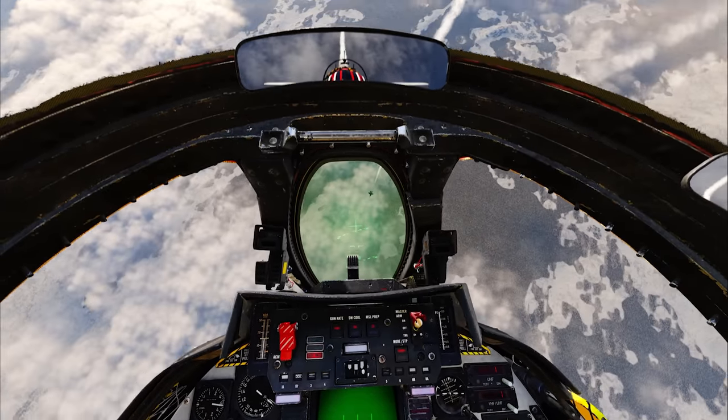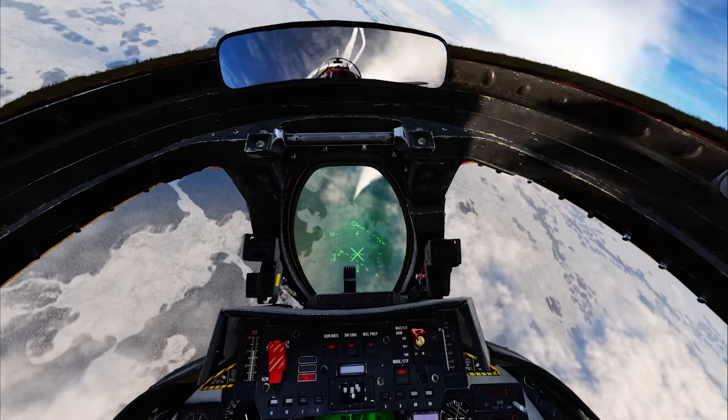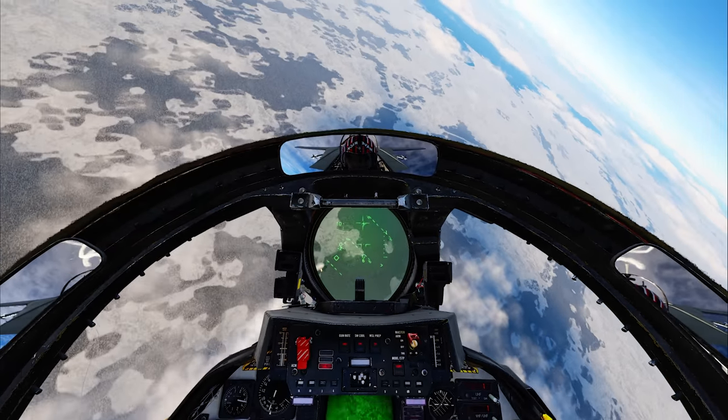Differential thrust there to roll over on top of him. And he's purely defensive once again. He's in a bad situation and easy gun kill because he's so slow too.